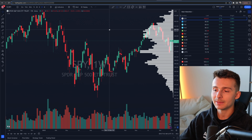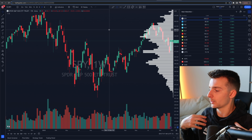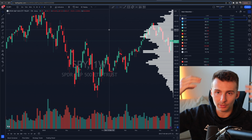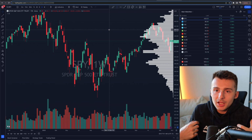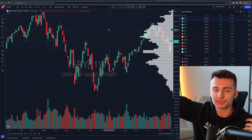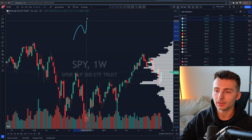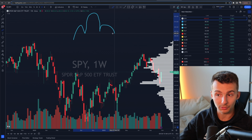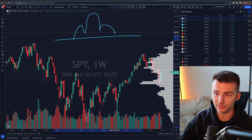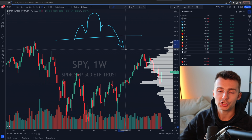So if I take it back, what is an inverse head and shoulders? If you look at me right now, you can kind of see that I have a head right in the middle and I have 2 shoulders. And if I shrug up, you can kind of see the shoulders stick out a bit more and the head sticks out the most. So a head and shoulders pattern would be something like this: a little bump, a bigger bump for the head, and then a little bump on the right side. And now we have a reversal to the downside if we were to break what is called the neckline. That is the completion of a head and shoulders.